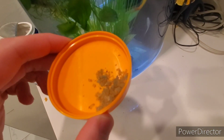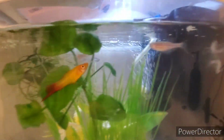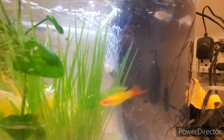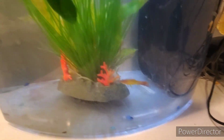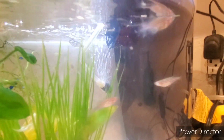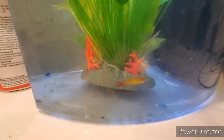And now it's actually time to feed them. So I just fed them, and they're slowly eating it up. The swordtail is pretty skinny now, so I put more food because these guys are very aggressive when it comes to food. They'll eat it right away. And now he's on the bottom and food is actually going to him.